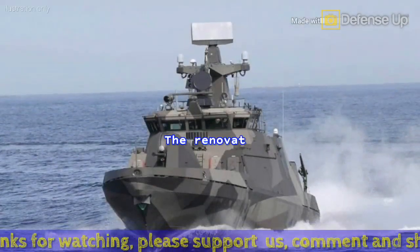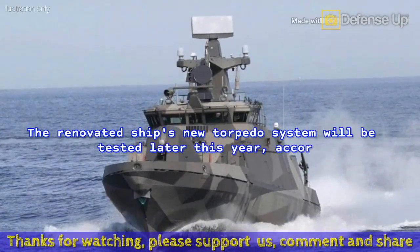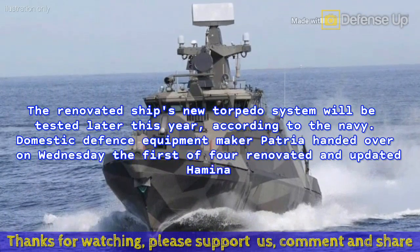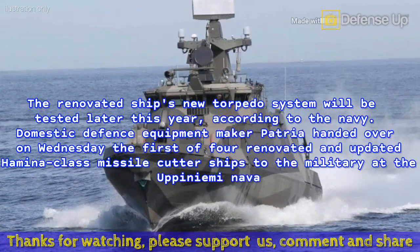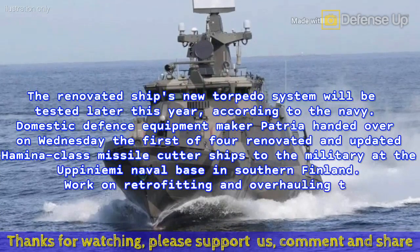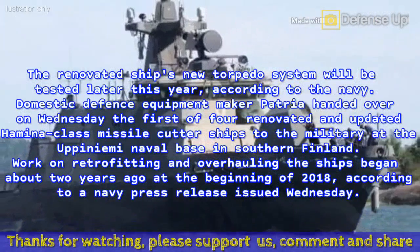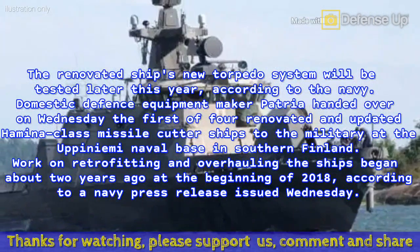The renovated ship's new torpedo system will be tested later this year, according to the Navy. Domestic defense equipment maker Patria handed over on Wednesday the first of four renovated and updated Hamina-class missile cutter ships to the military at the Upinniemi Naval Base in southern Finland.